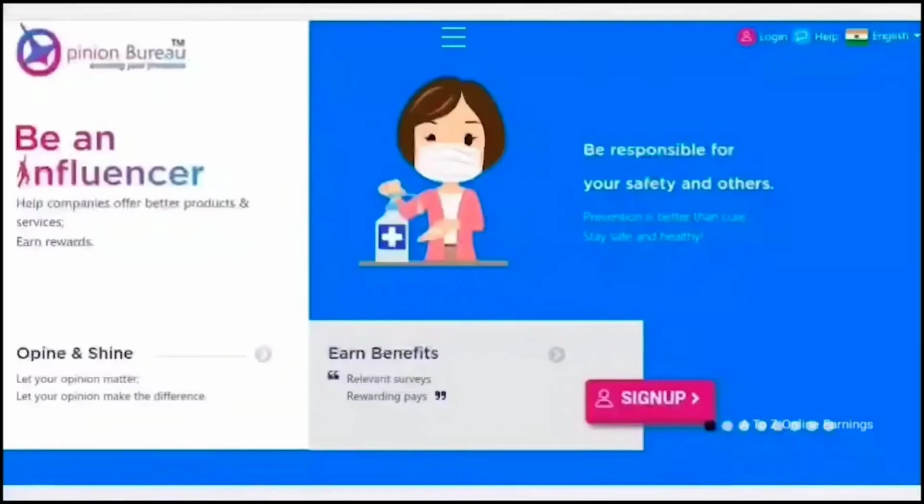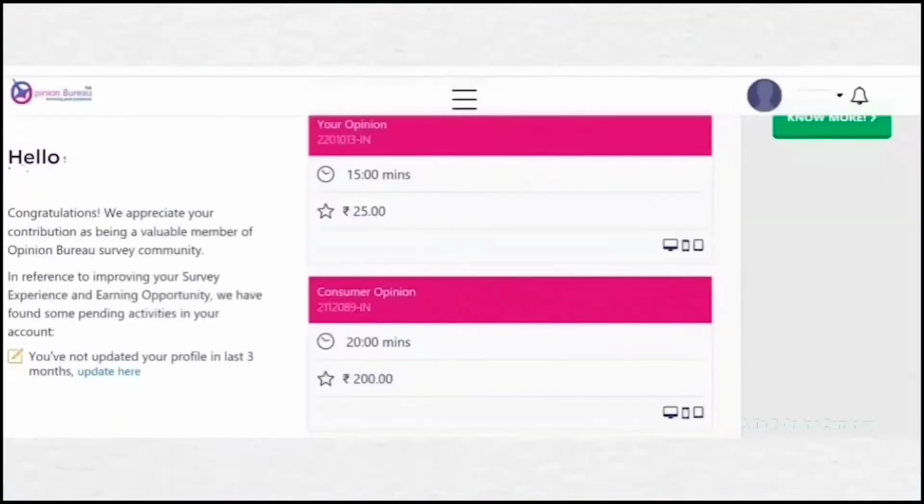Number 2. Opinion Bureau. Those who are well versed in taking surveys can easily make a lot of money on this website. Here you will receive a lot of survey invitations. This website will pay you 25 rupees to 1000 rupees per survey. When compared to many other survey websites, this website will pay you more for surveys.